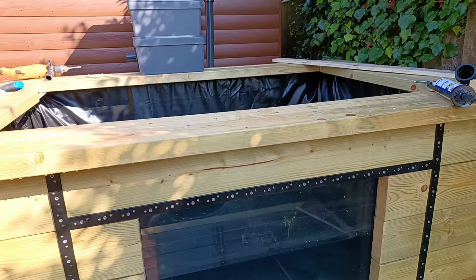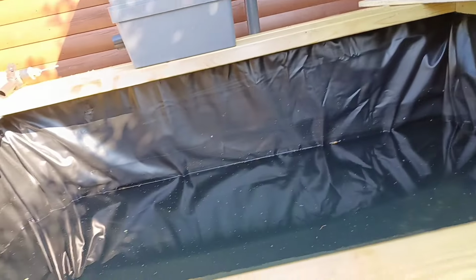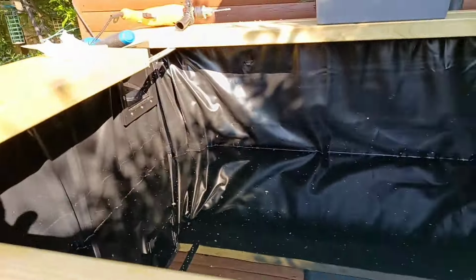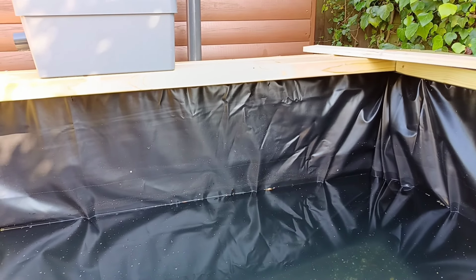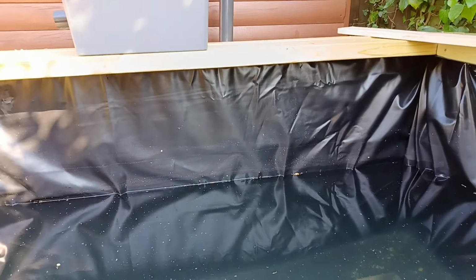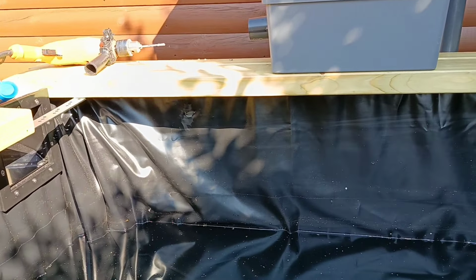And there we go, people. That's the new top piece put in, and the new braces, which have made it a lot more strong. I just got to cut a little bit of piece out of there, and we are done. And you'd think I'd be happy. No, I'm not, because I'm just lost for words. I've just spotted something, and all this effort and all this, look, how the fuck, that is about an inch ripping the liner.